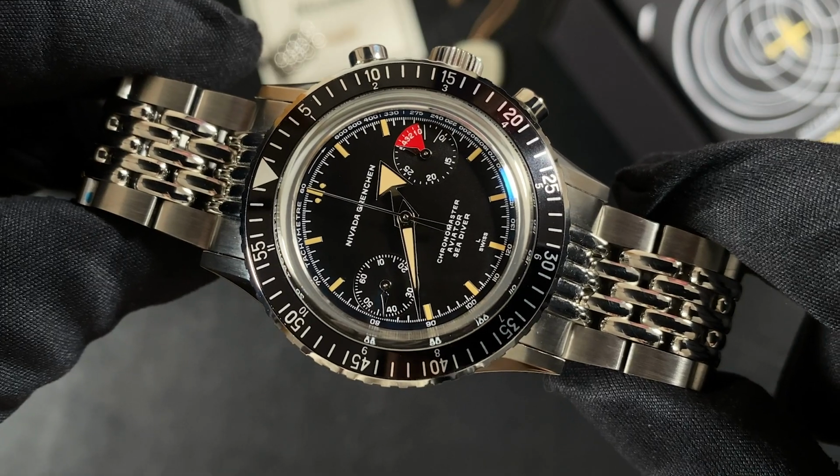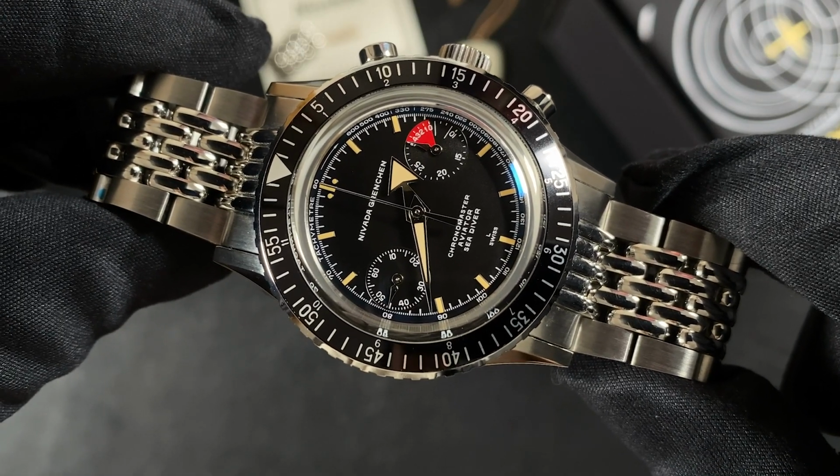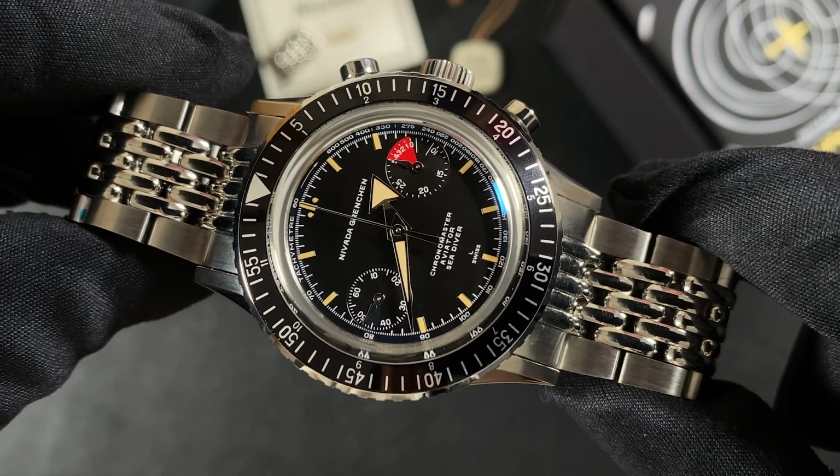To say I'm smitten with today's watch would be an understatement. I absolutely love it, but it's not perfect.